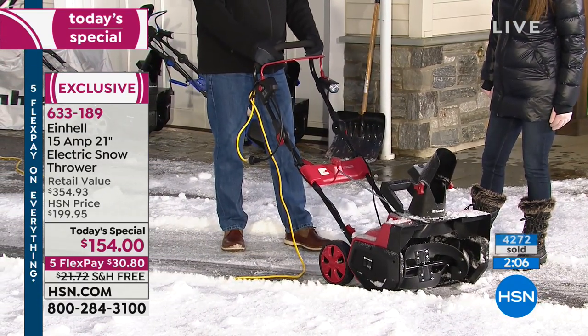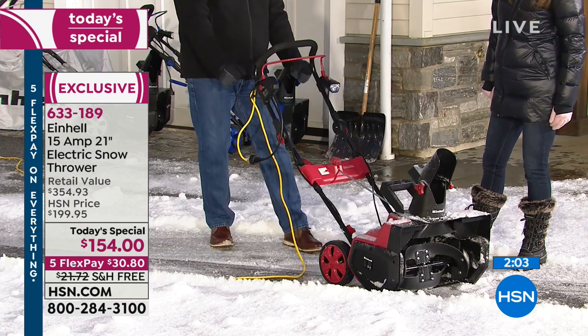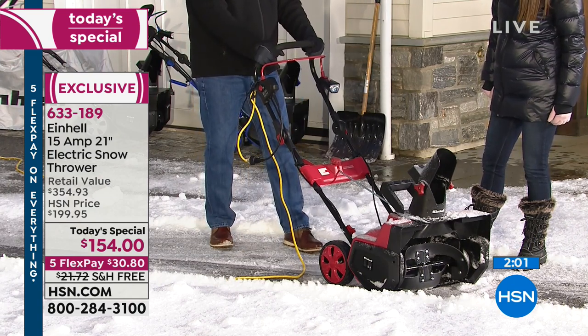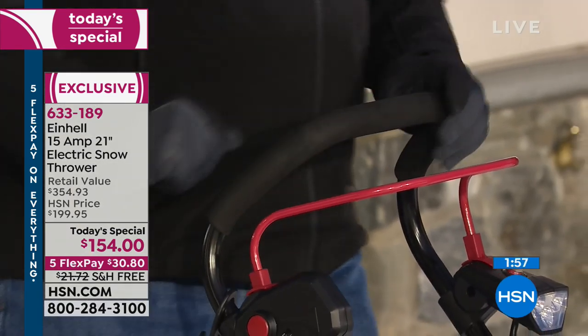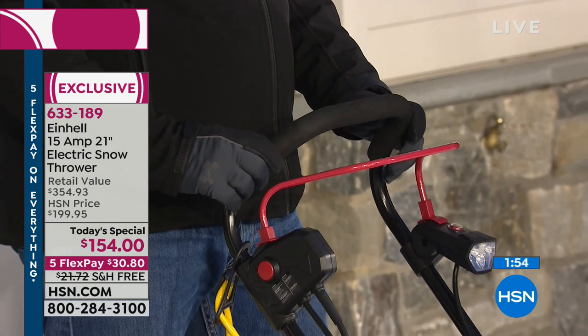Maybe you're a little shorter and you want the handle a little more forward or a little more back. You can go ahead and do that. It's also got a nice padded handle here, so even if you don't have your gloves on, your hands aren't freezing. Yeah, it's super comfortable.